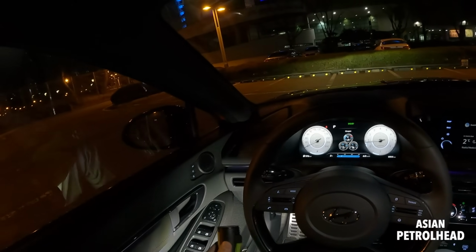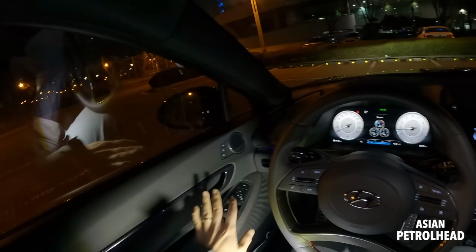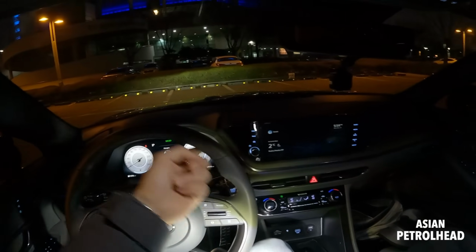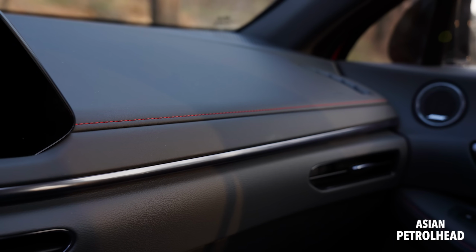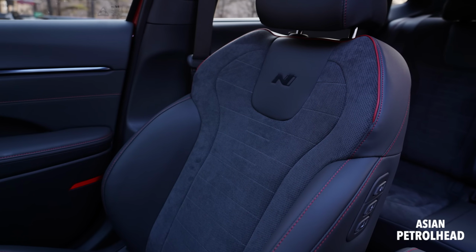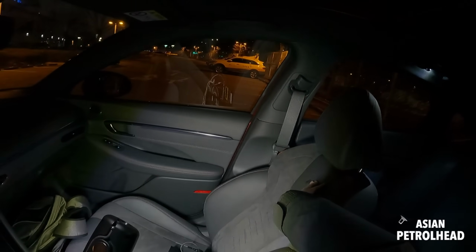Sonata N Line. Just like the second row seats, we have a very distinctive chrome line for the handle and for the door trim. Lots of red stitching here on the door trim, on the steering wheel, on the seats, and also on the dashboard. So lots of red stitching here and there. And the seat, we have suede in the middle, Napa leather on the side, and also an N emblem right here.